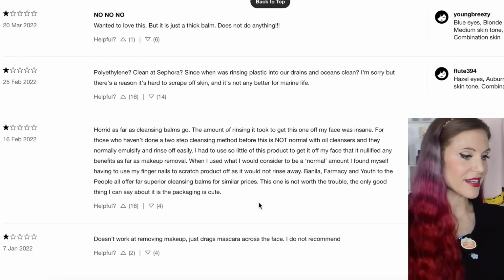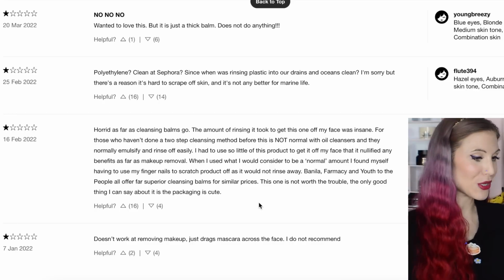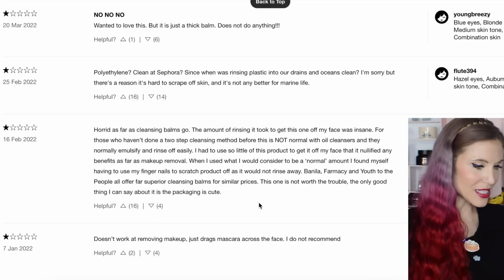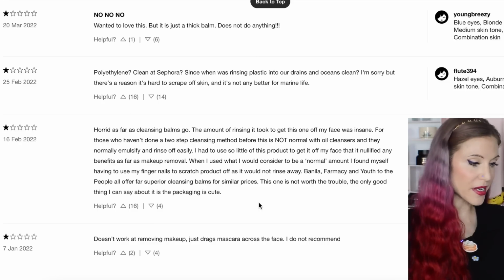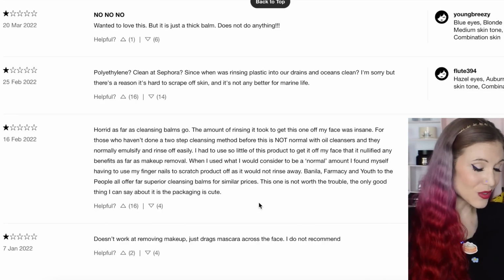Okay, horrid as far as cleansing balms go. A dramatic intro. The amount of rinsing it took to get this off my face was insane. For those who haven't done a 2-step cleansing method before, this is not normal with oil cleansers, and they normally emulsify and rinse off easily. I had to use so little of this product to get it off my face that it nullified any benefits as far as makeup removal. When I used what I would consider to be a normal amount, I found myself having to use my fingernails to scratch product off as it would not rinse away.